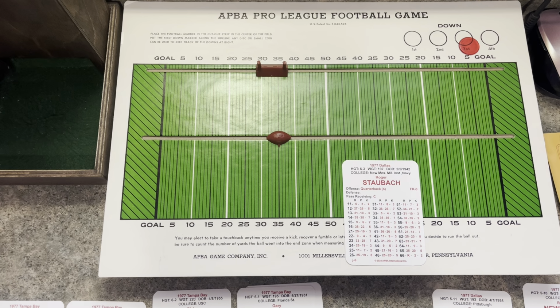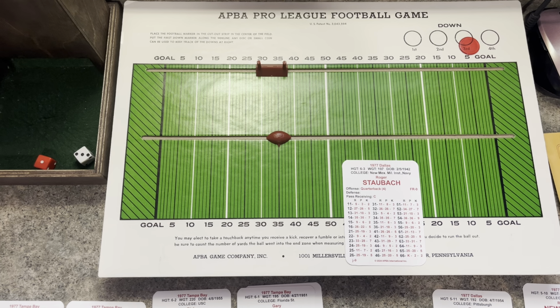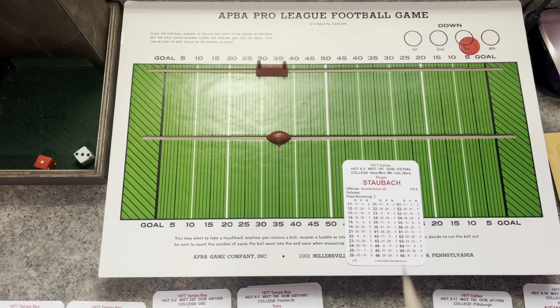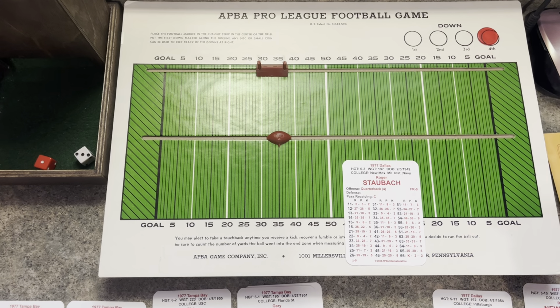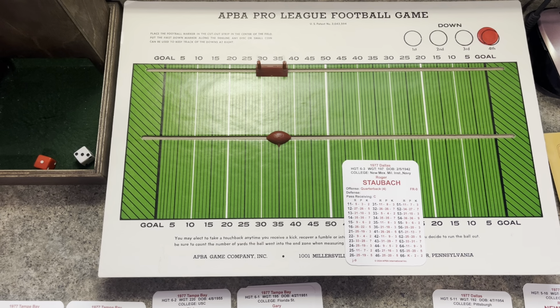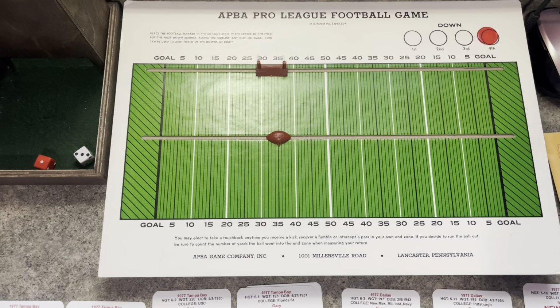Tampa Bay is looking for the pass. First off, do we do an audible? No, we do not. All right, the snap to Staubach. He drops back. Looking crossing pattern for Saldy across the middle. 13 is a 10. Incomplete. Batted away by the defense. And so it is going to be 4th down from the 35. Herrera.